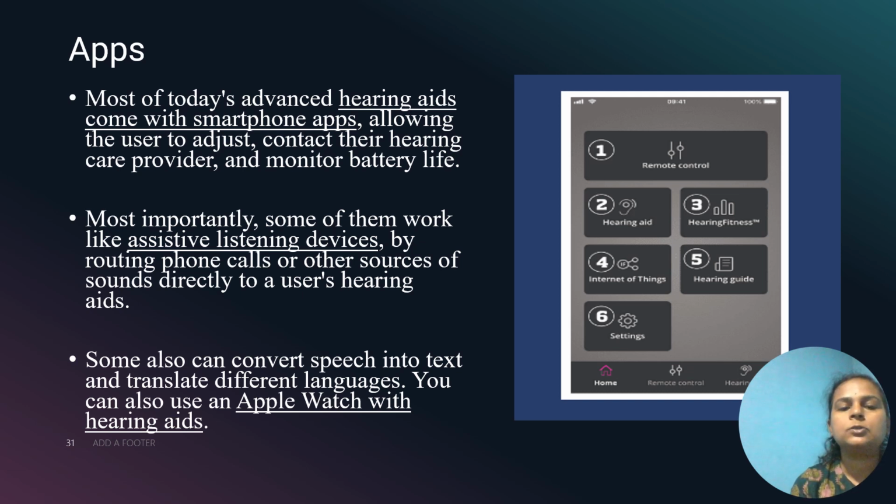So it will give an alert to their guardians as well, if they fall down, or if it is missing, etc. Most importantly, some of them work like assistive listening devices by routing phone calls or other sources of sounds directly to the user's hearing aid. And nowadays, the technology has improved, where speech can be converted into text, and it also translates different languages into their language, which will be seen in apps. Most of them are found in Apple Watch, iPhone, basically Apple Watch with hearing aids, iPhone with hearing aids, etc.